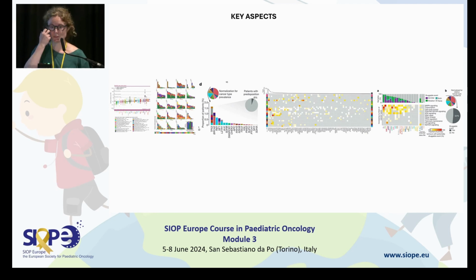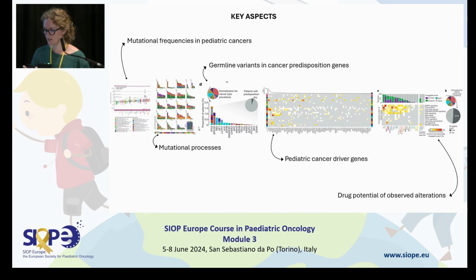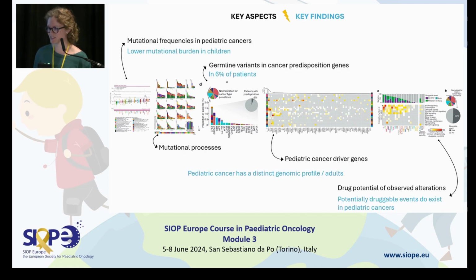So I won't go into the detail of the paper. I don't know if it was expected, but just to draw the key aspects of this publication. So these are the key findings. They wanted to answer several questions around genomics in pediatric cancer. The first of these questions was to what extent these tumors harbor mutations. And the answer was that pediatric cancers display a much lower mutational burden as compared to adult ones.